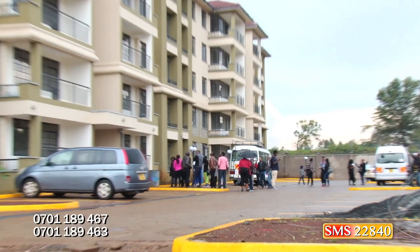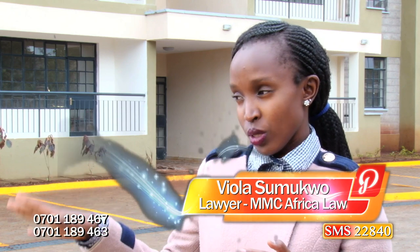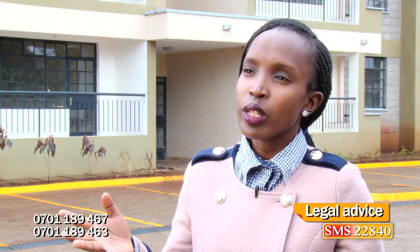The red flags to look for when buying property, I'd say one, do the on-site visit. Go to the site, visit it, see what's going on with the development. Two, you need to do a proper search on that property. Often you find signs of for sale on land, and then you just go and deal with them verbally. That's something you need to look out for.